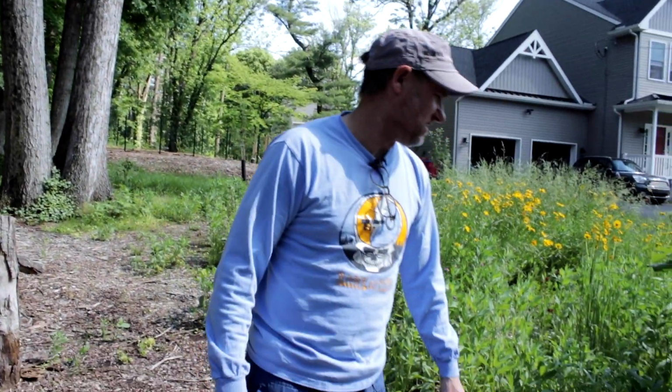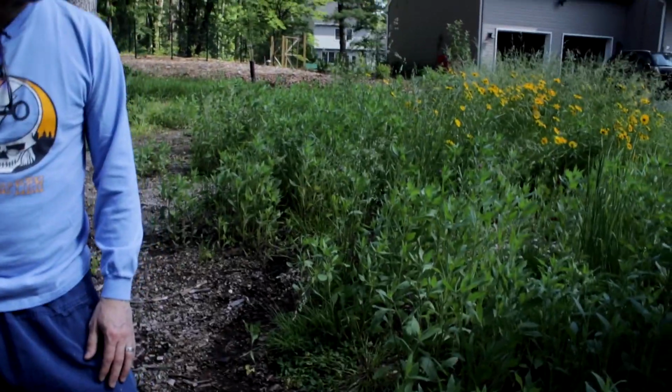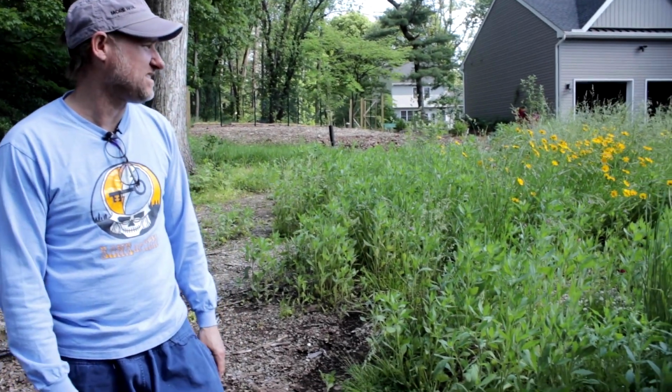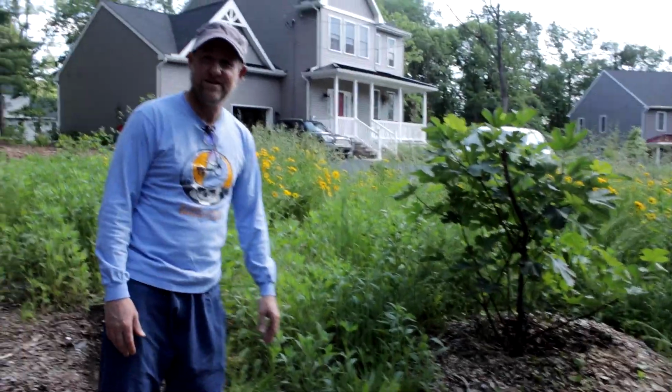I don't know what's gonna happen. It's always changing. Nature, life's always changing. So I guess that's a more fun way to garden. You might get some surprises. Yeah, there's definitely always some surprises in here. Lots of things that grow in here. I'm not sure where they came from, but they're here.